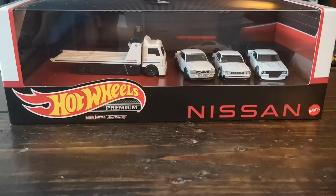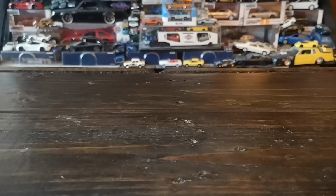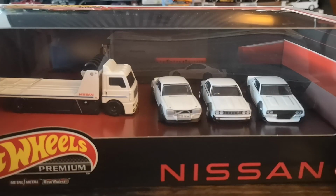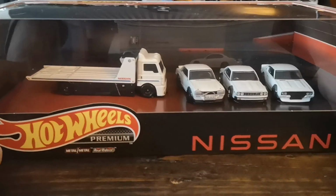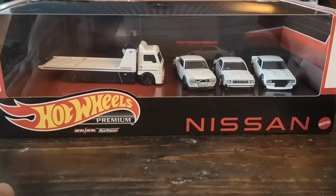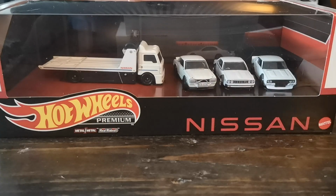I love the fact that these actually have, if I'm not mistaken, I could be mistaken here. Yeah, I was mistaken. I thought they had tan interiors, but as you can see, it's just a reflection from the light here. Would have been cool. Nevertheless, this is a really cool box set. Wish I had managed to find in the wild the one with the 32, 33, and 34. It was not meant to be, but that's okay.